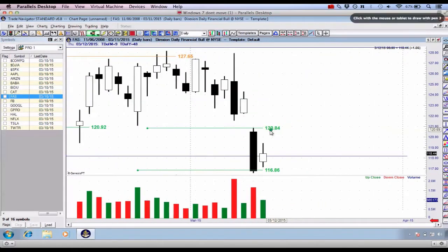You can see our original entry here at 120.84. A second entry at 116.86. This was a $4 move or a $6.80 day. Today we were up $1.66, but it's just an inside day spinning top.